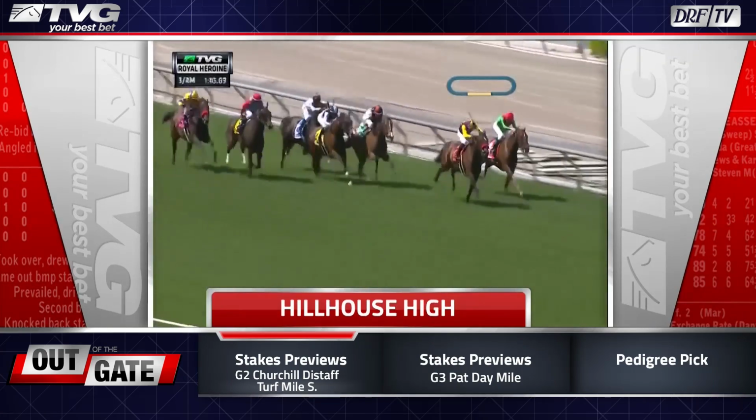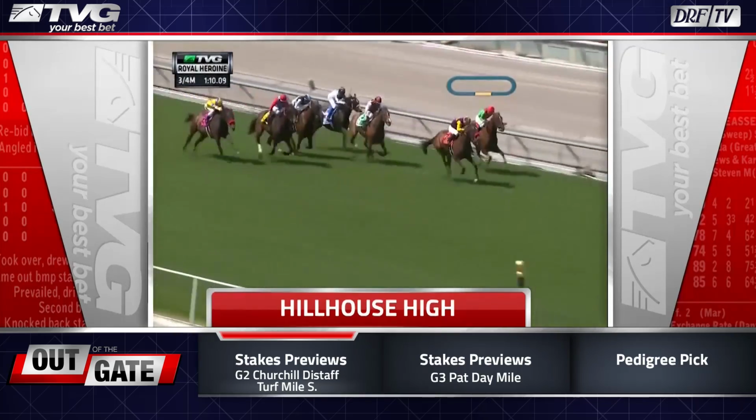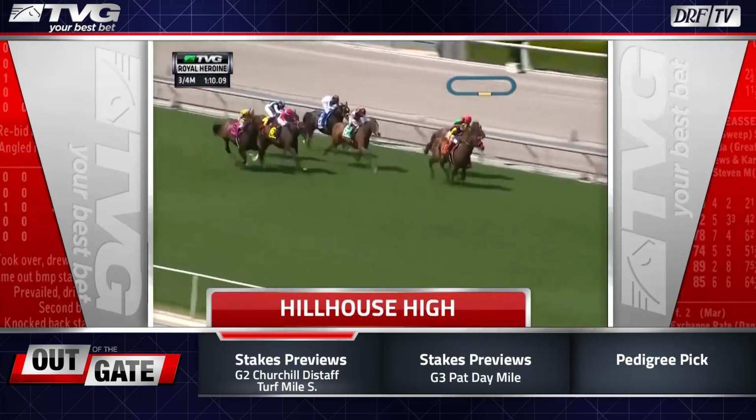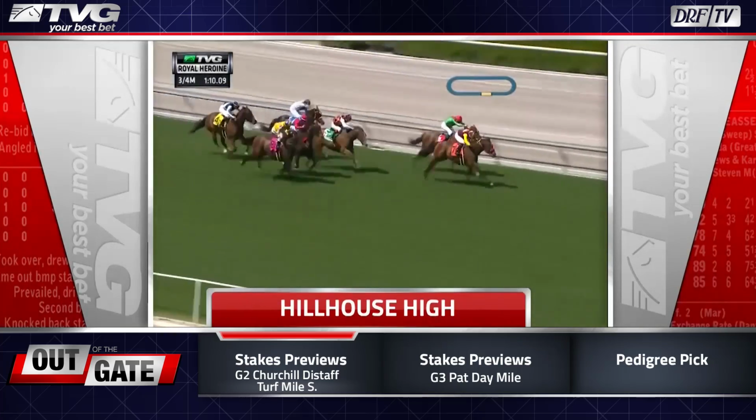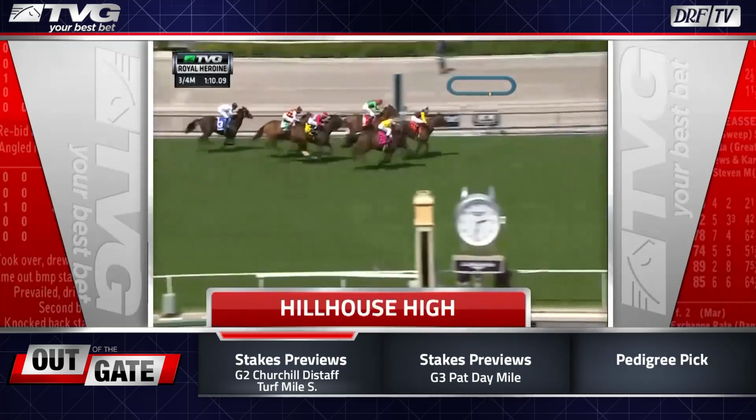It was a fast race for her, a 96 Beyer speed figure. Harmonize was in this race as well, coming off the bench, and for one reason or another didn't really fire. Yeah, Harmonize didn't run her best race, so she's better than that, but boy, she's going to have to pick it up pretty quickly in this spot.